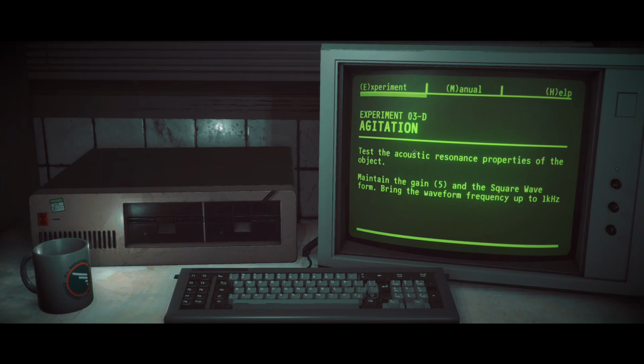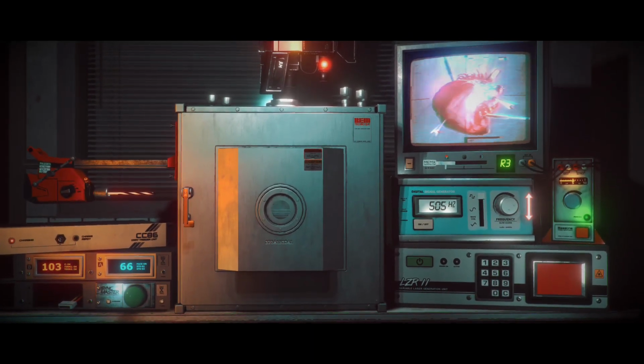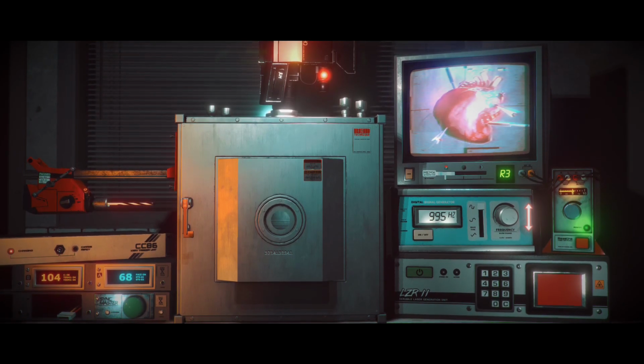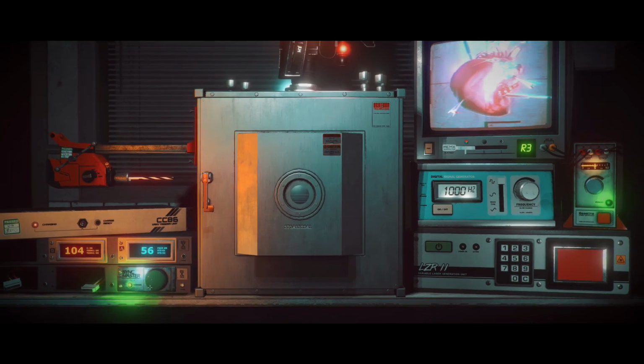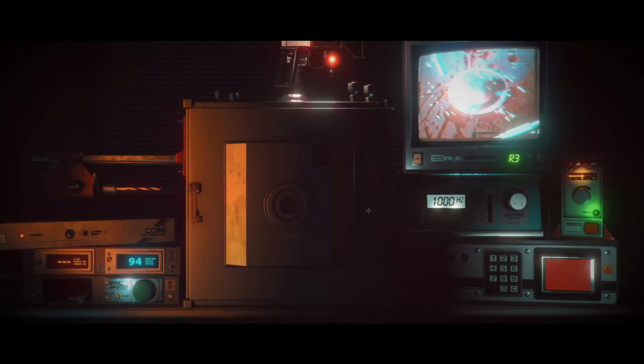Right. Maintain the gain of 5 and the square wave. Bring the waveform frequency to 1 kilohertz. Up it goes. It's quite a jump, isn't it? Oh my God. We're still going. Oh, this is going to be awful. Here we go.